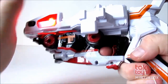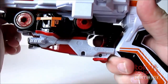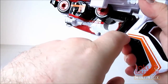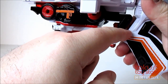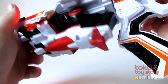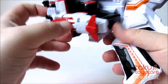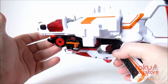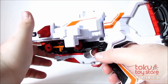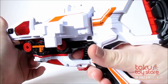I do like the secondary trigger forms as well. Really cool. And pulling the trigger pushes a button that just presses the original trigger. So you pull the trigger and it's got a little button here that presses the button here. You also get a brand new blaster sound, which sounds amazing. It sounds like a hand cannon, just really cool.